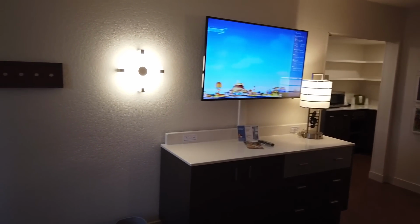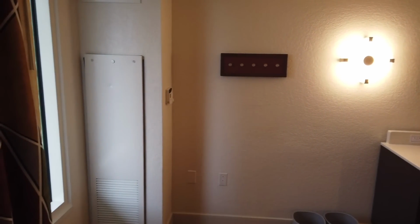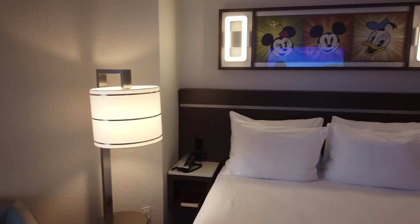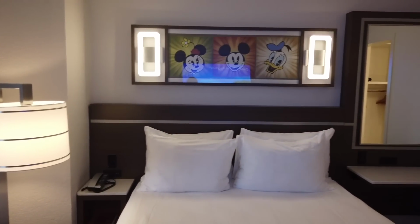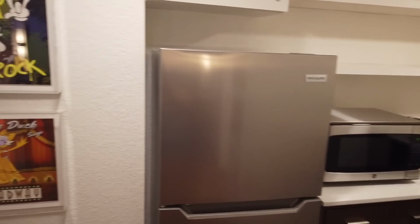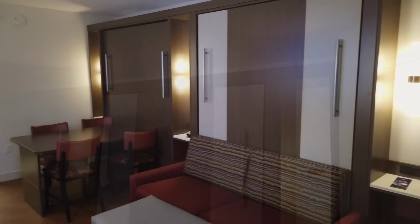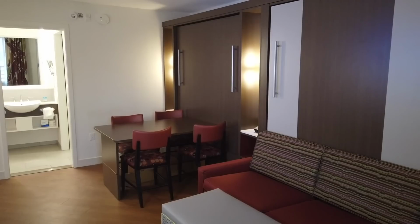AllStar Music tends to be our favorite resort of the 3, however, since it not only has standard rooms, but also those family suites. These AllStar Music suites tend to be the most affordable suite option you're going to find on property, with separate bedroom and living room areas, a kitchenette with a fridge, and 2 bathrooms. So these family suites can sleep up to 6 guests.